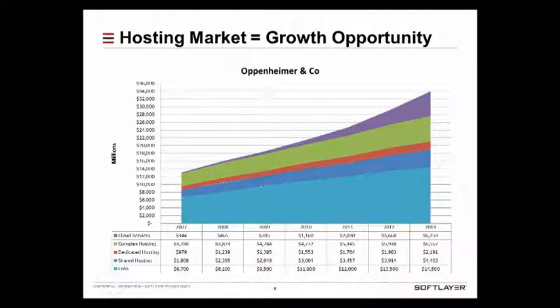This is a grab from Oppenheimer and Company. It's just one of the analysts that we follow internally. And you can see that they have the market growing from roughly $14 billion to $32 billion over a 6-year stretch. So it's important to figure out what your strategy is, put your business plan in play, and then start going after that pie. And then once you are in market, start to tweak and optimize your business, and that's where automation comes in.